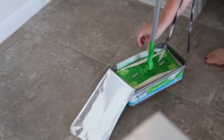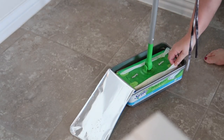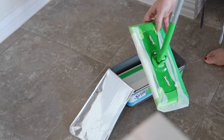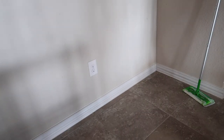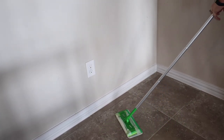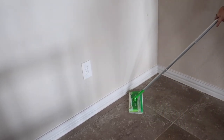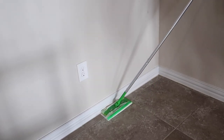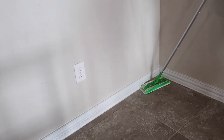I used to love my Swiffer mop for quick cleanups. But in this house, my floors aren't a slick glaze. They're more matte, and the pad drags, making it impossible to get a good clean. See what I mean? It's so annoying. I need to go ahead and pass this on to one of my girls.